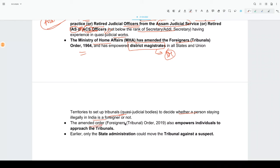Also, the amended order, Foreigners Tribunal Order of 2019, also empowers individuals to approach the tribunals to register complaints against illegal immigrants. Earlier, only the state administration could do it. Only the state administration could register complaints against suspects, while now, even individuals can do the same. They can move the tribunal against a suspect, and that person either can be detained or he can be sent back to the country of origin.